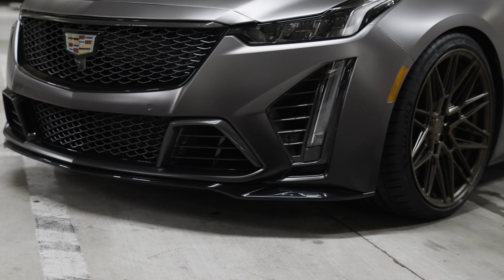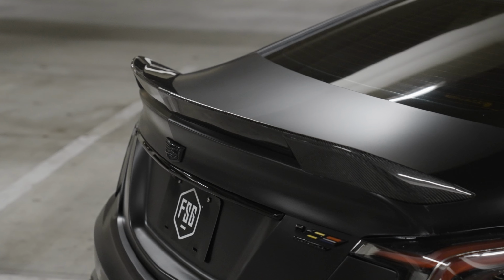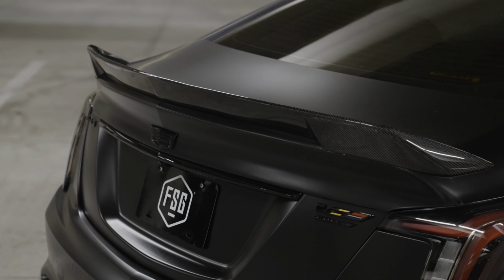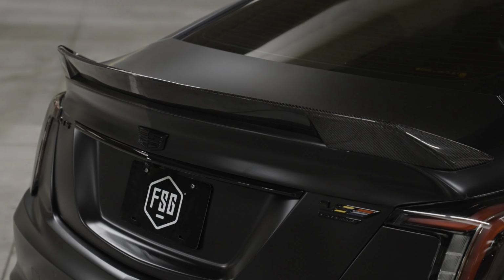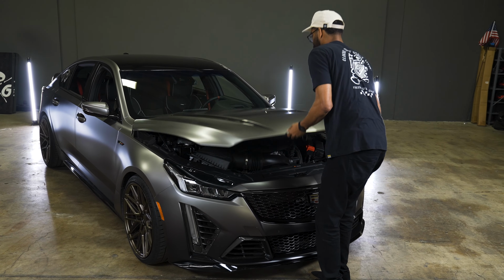And in back, we've got something special from Anderson as well. We've got their carbon fiber rear spoiler. So that's a pretty hefty amount of carbon on this thing. And I think it adds to the car's aggressiveness in general. Let's take a look underneath the hood because there is some serious power under there, and this thing packs a really potent V8. So let's crack it open.